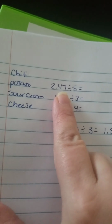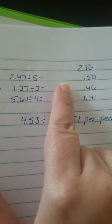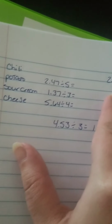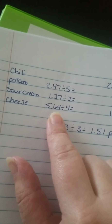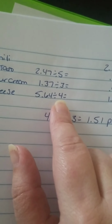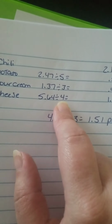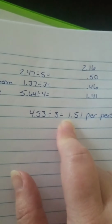The potatoes were $2.47 a pound. There were 5 pounds. We used 1 pound, so it was 50 cents for a pound. The sour cream, I have enough for 3 meals, 46 cents. The cheese, it was a 5-pound block of cheese for $5.64. We're going to get 4, probably more than 4, but I'm just going to say 4 servings for $1.41.